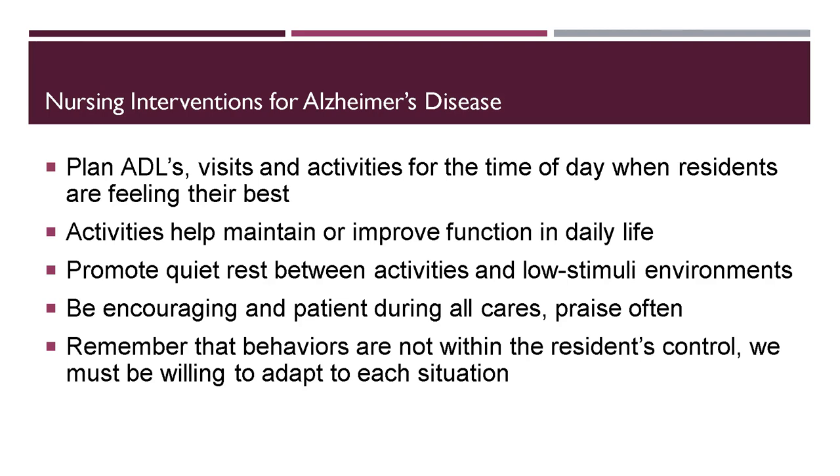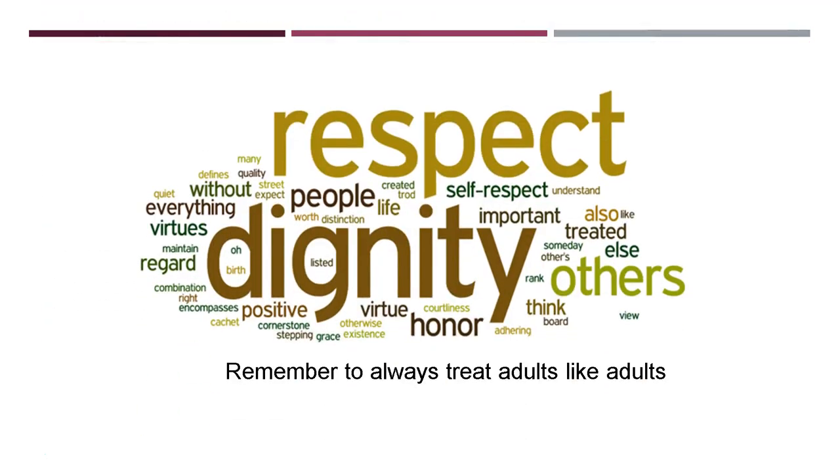Activities can help maintain or improve function in daily life. Promote quiet rest between activities and low stimuli environments. Be encouraging and patient during all cares. Praise often. Remember that behaviors are not within the resident's control. We must be willing to adapt to each situation. Remember to always treat adults like adults. No matter what your opinion is, adults deserve to be treated with respect, dignity, and worth.